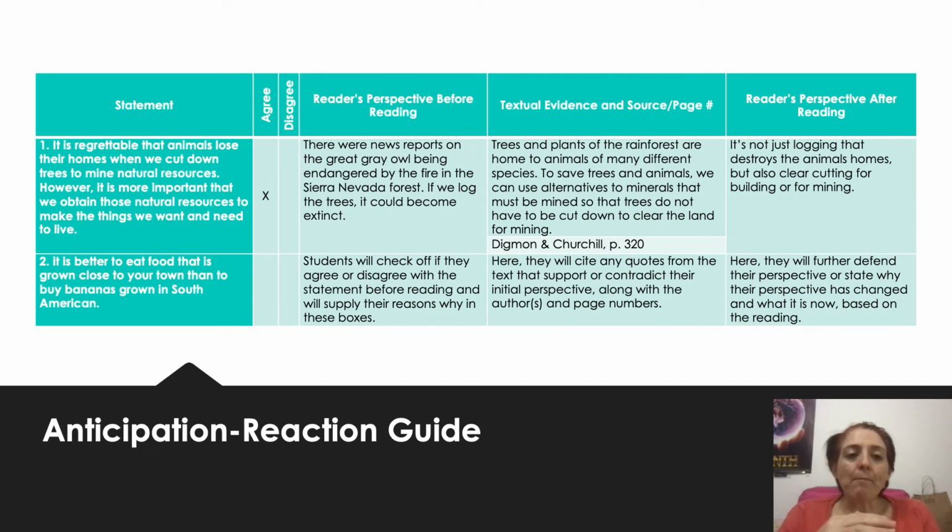So this is an example of what your grid will look like for the anticipation reaction guide. You see there you have your statement, then you have an agree or disagree, which is where they're going to check off. Then you have the reader's perspective before reading, textual evidence with the source and page number, and the reader's perspective after reading.